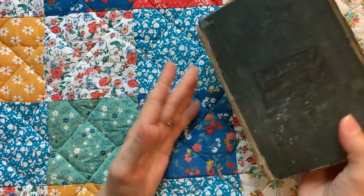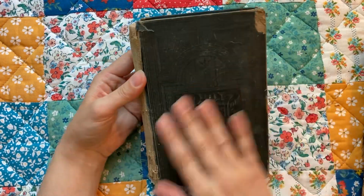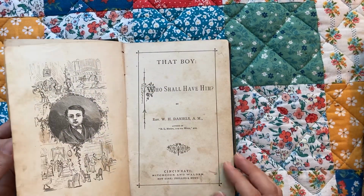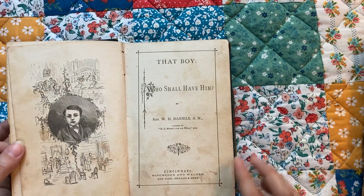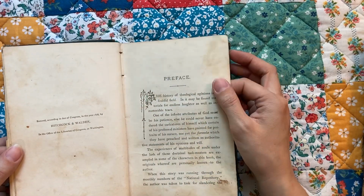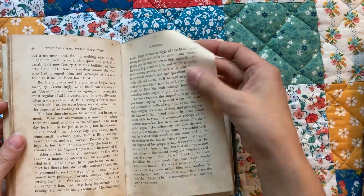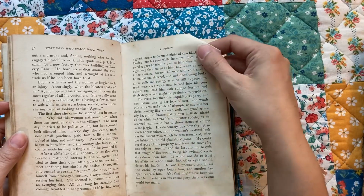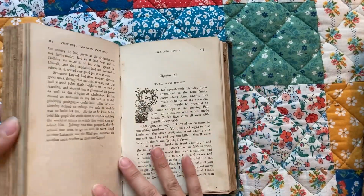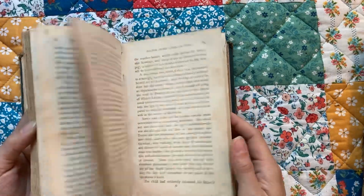This book is called That Boy, Who Shall Have Him? And it's the same on the back as it is on the front. It's just a little bit easier to read on the back. And that's the boy. $18.78. Again, this is really nice paper. It feels really good. And it passes the fold test with flying colors. This one I do believe has some drawings and embellishments and stuff.